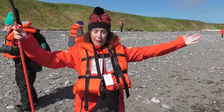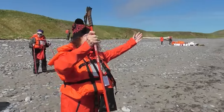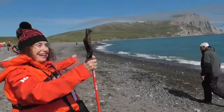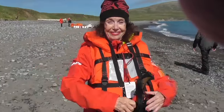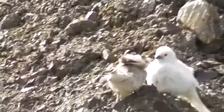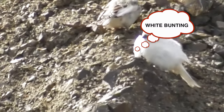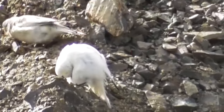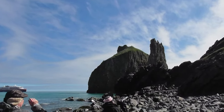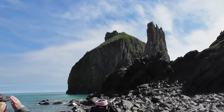Just want to show you. Andrew! It's a parrot. I love this. The white bird before is the bunting, the rare bunting that we get to see here.